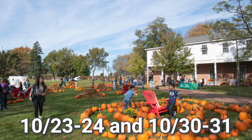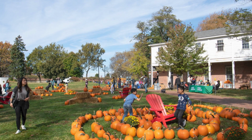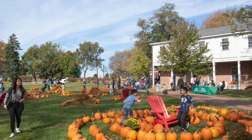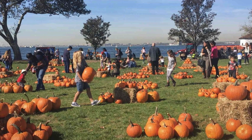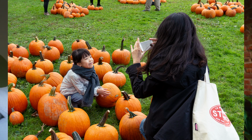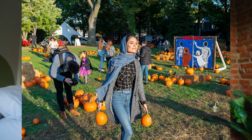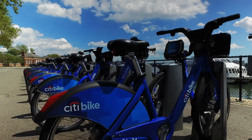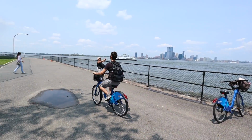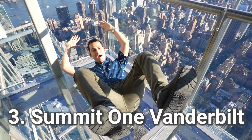So for 2 weekends only, the 23rd and 24th and the 30th and 31st of October, they're gonna have something called Pumpkin Point. They're gonna transform Nolan Park on Governor's Island into a fall wonderland with pumpkins that, for a small suggested donation, you can even take home. This is a great family activity. Even if you can't make it on any of those weekends, I can think of far worse places to check out some fall foliage and incredible skyline views. You don't have to leave New York City and go upstate to do some pumpkin picking this year, and I think that's incredible.